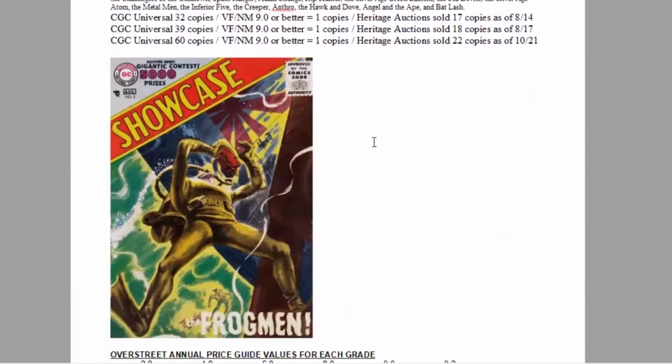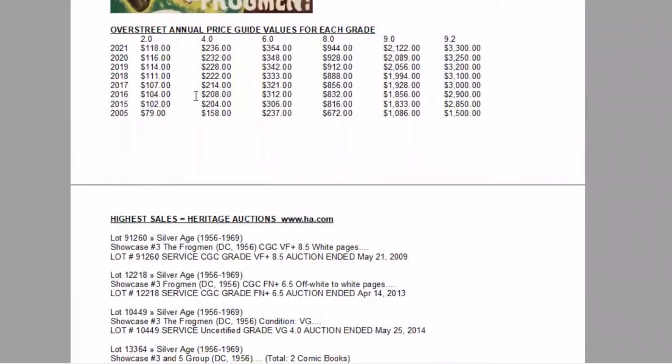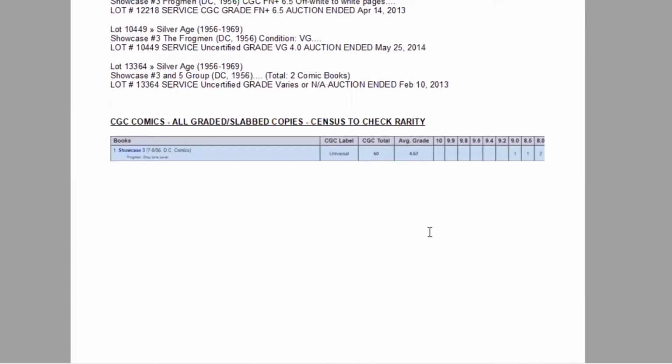60 copies graded by CGC, still only one super high grade copy. Heritage sold 22 copies. Interesting cover background with the colors. Again, steady movement in all grades in the Overstreet Annual Price Guide. You can see this is now a $3,300 book for a 9.2 raw copy. Consistent growth. And the highest graded copy is a 9.0.